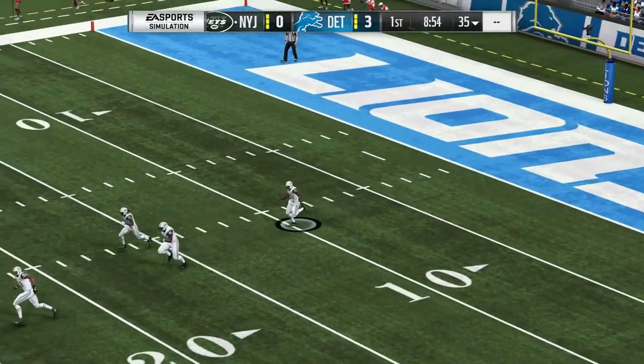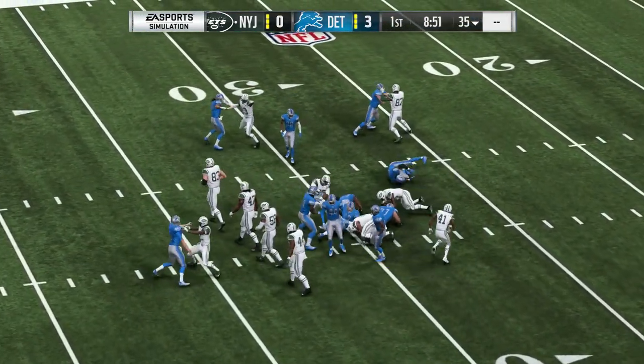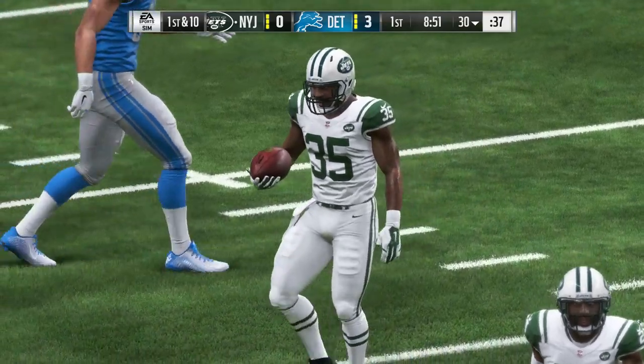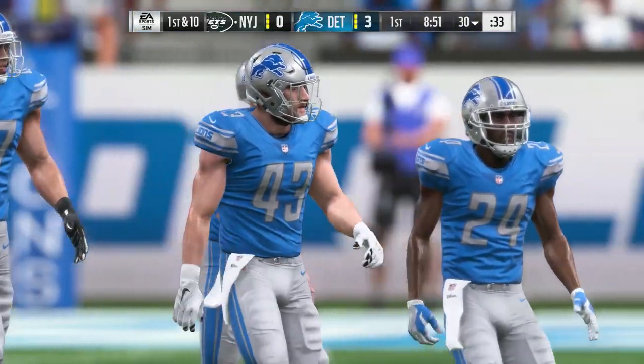Now it's Martin to do the honors after the made field goal. This fielded at the two. And a nice return sets him up pretty good here at the 30-yard line. And New York set to take the field. And they'll be looking to avoid what happened last time, which is punting the football.